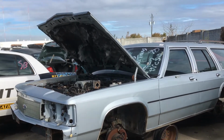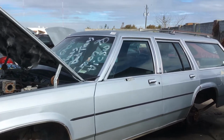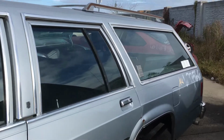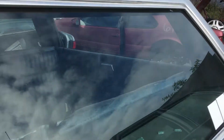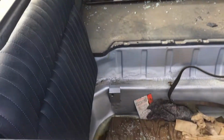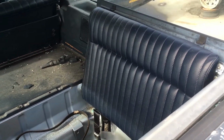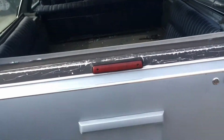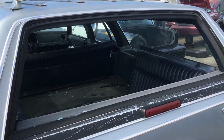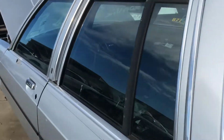So here's something you don't see anymore. This is a 1990 Ford station wagon. Let's see, does it have the split seats in the back? It does. Does not have a back window, but remember these, kids? If you grew up in the 70s or the 80s, you probably sat in the back of a station wagon and sat in those seats. So that's a little time traveling right there.